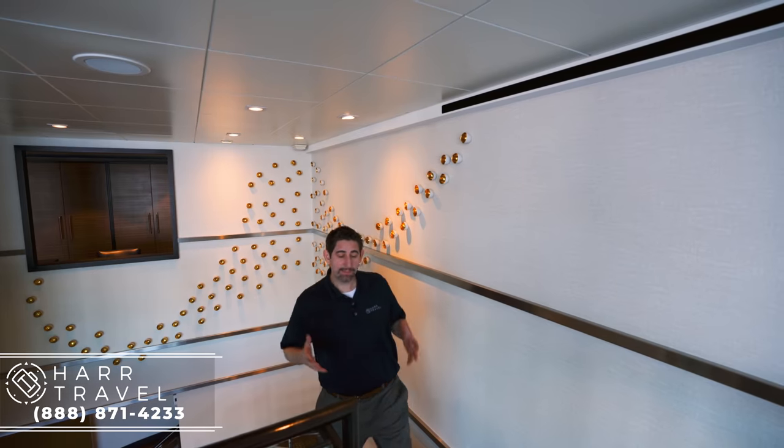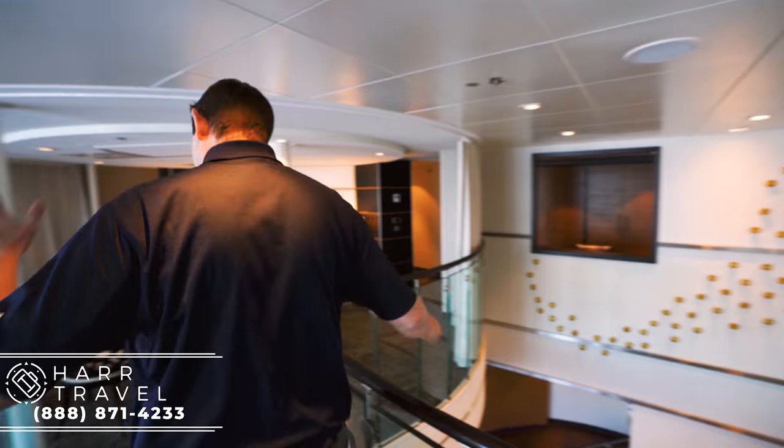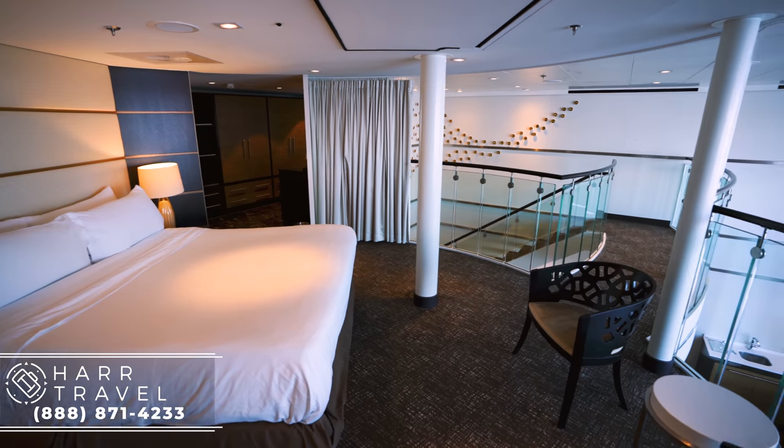All right, so now I'm headed up to the loft, which makes this the Royal Loft Suite, of course. So you have this beautiful, very elegant walkway. And what's very new and different about this is you have this catwalk that crosses over here. So you can see down on both sides, but once again, never ever obstructing these incredible views out the back of the ship. Eyes are stuck on it, it's amazing.